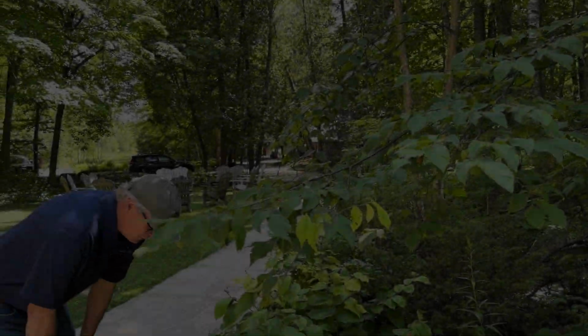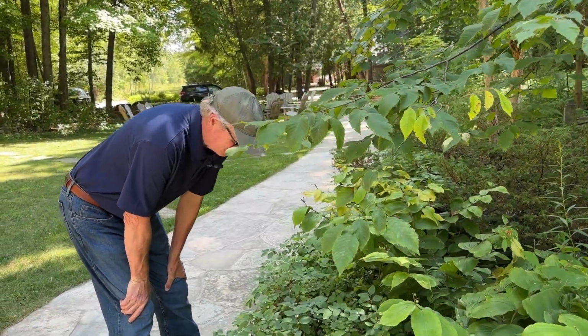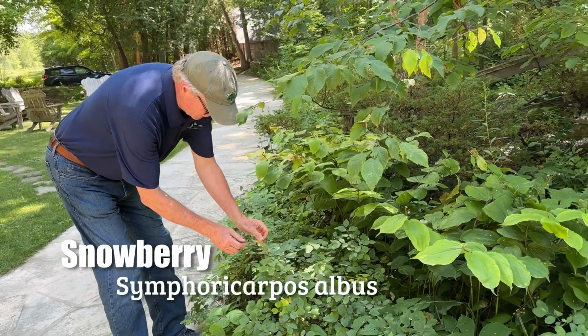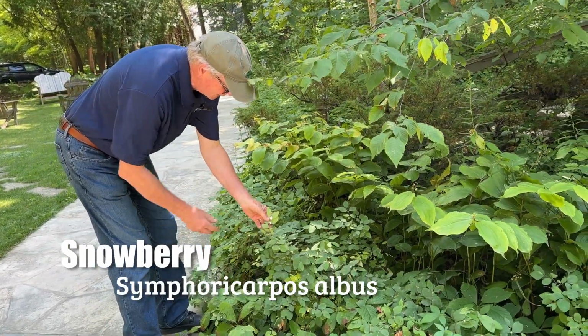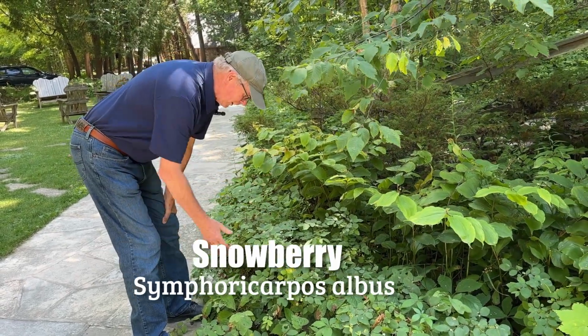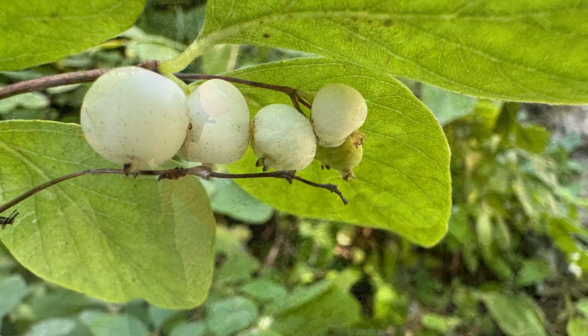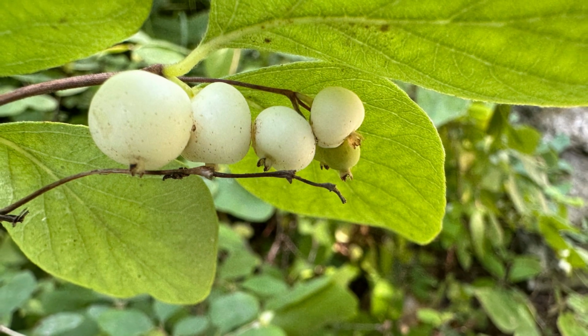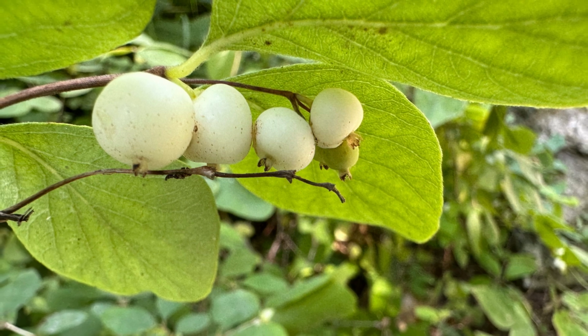This is a time of year when a lot of plants start showing their fruit. This is snowberry, and you can see why it has that name. These white berries, they'll stay that color from now on, and they'll often last right through the winter. Edible for people, but not palatable. Doesn't taste good at all.